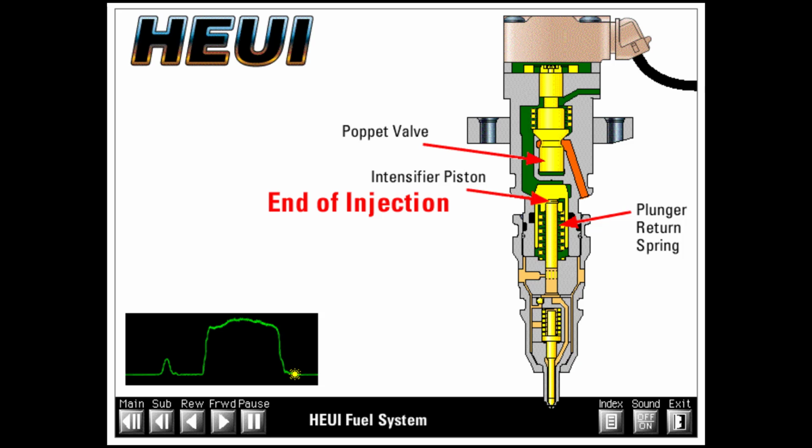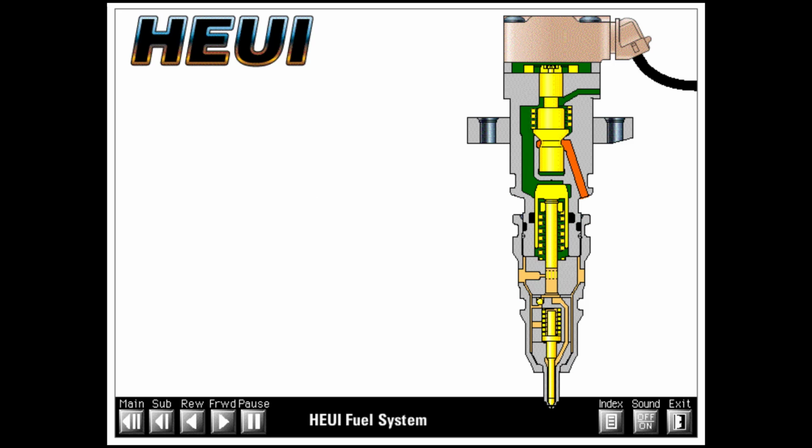As the plunger rises, the 65 psi fuel supply pressure unseats the plunger fill check, allowing the plunger cavity to fill with fuel. The fill cycle ends when the intensifier piston is pushed to the top of its bore, the plunger cavity fills with fuel, and the inlet fill check ball returns to its seat. End of injection is now complete. This completes the description of how the HEUI mechanical components work.